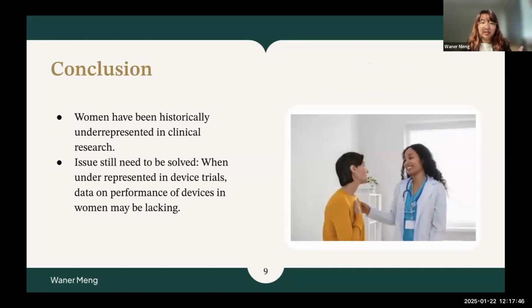So our conclusion is that women have been historically underrepresented in clinical research, and that is a big issue we need to solve, because when women are underrepresented in device trials, data on performance of devices in women may be lacking. So the data will not strongly prove the safety and efficacy of devices for everyone. And it is a long-term task.